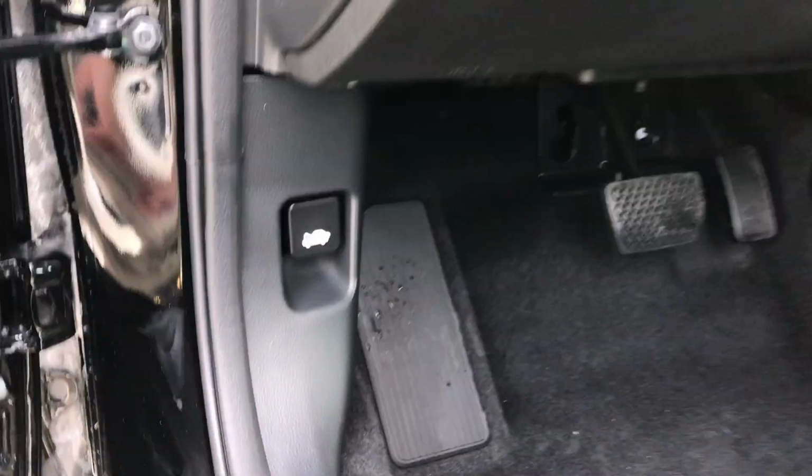All right, down over here, you're going to have your hood release. We're going to get into the car. It's going to be a push button start.